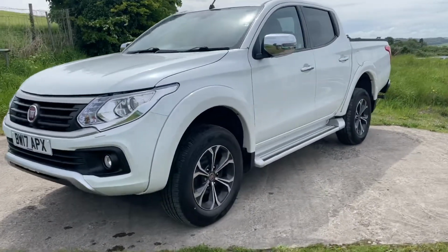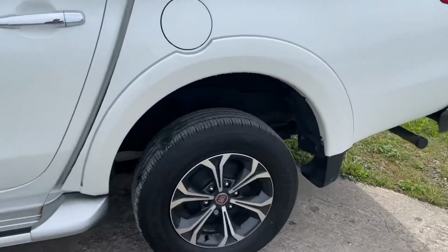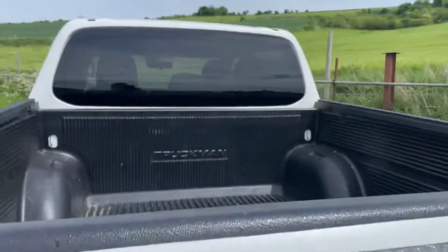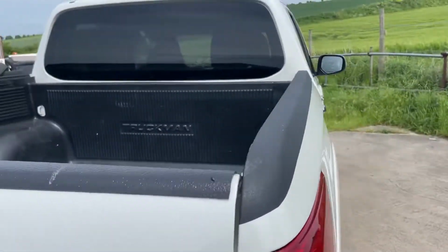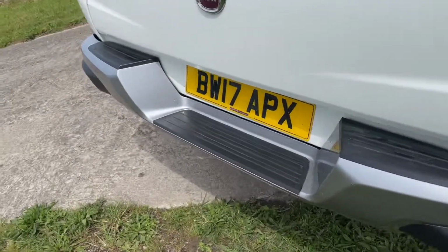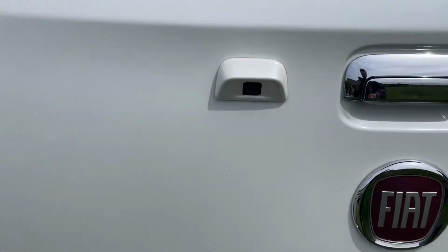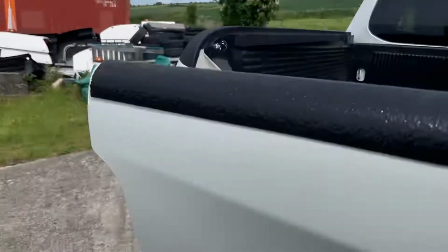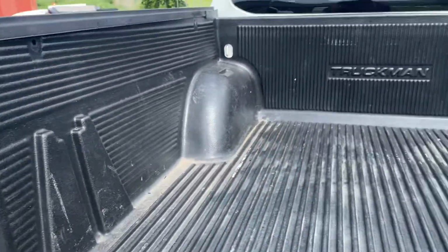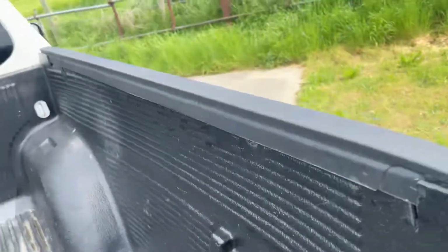It's sat on alloy wheels, got side steps. It's got good tyres on it all the way around, Hancooks. So it's got a fitted body liner, protective strip across the top edge where you'd lean in. Rear step, no tow bar on this truck, but a tow bar's not expensive to fit on these trucks. This comes with a reverse camera. Looking there, a couple of tie downs on each corner. You can tie down on the return lip here as well.